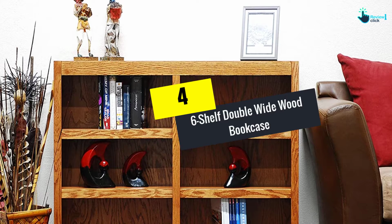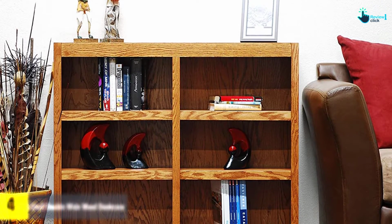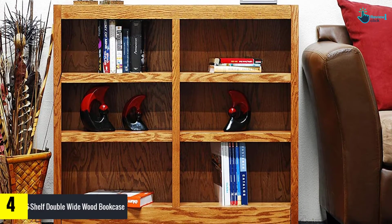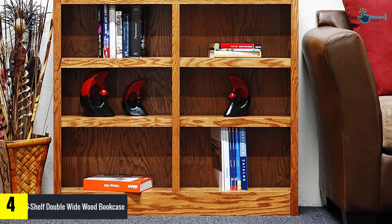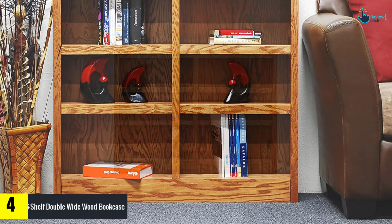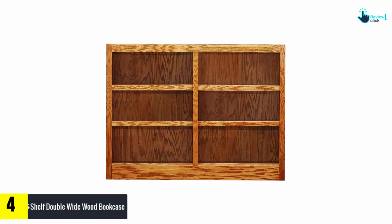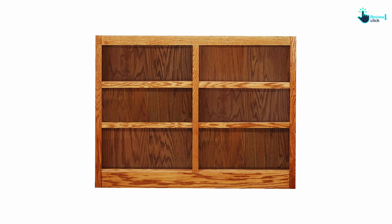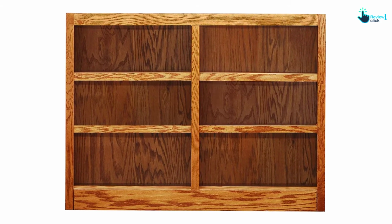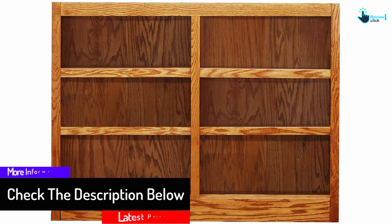Moving on, at number 4, we have the 6-shelf double-wide wood bookcase. If you prefer to use the best solid wood bookcase that holds both large and small items, stop worrying. We have this stand by Concepts in Wood brand that supports up to 70 pounds of load. What this means is superior stability and reliability. Featuring 2 fixed and 4 adjustable shelves, you can place a variety of valuables. Whether it's books, magazines, accessories, or other items, you get easy access.